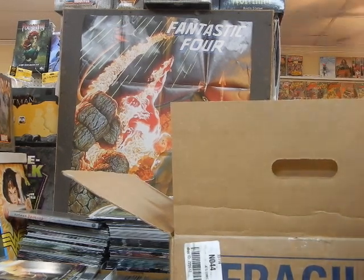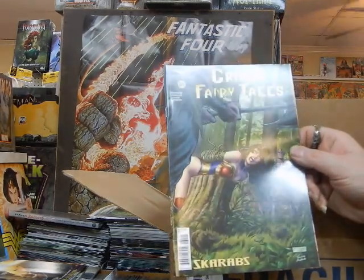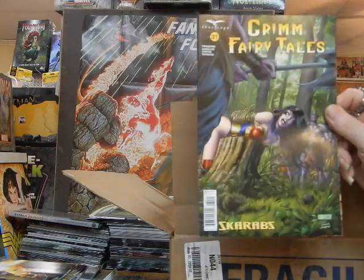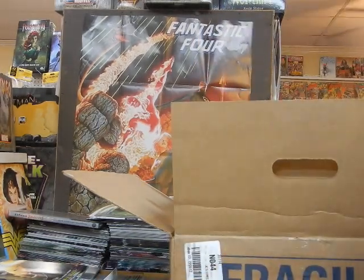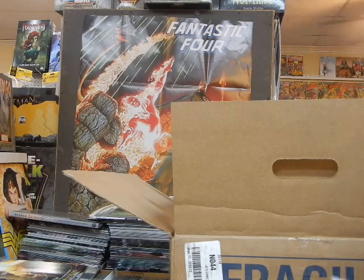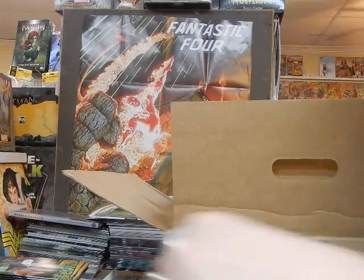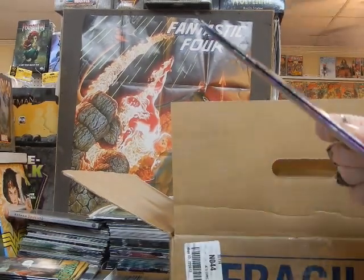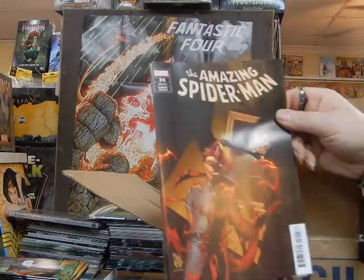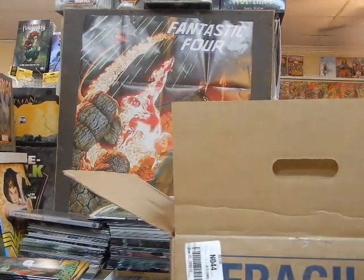Got Grimm's Fairy Tales number 31. This is cover D. Somebody's about to lose their head. I've got 2 copies, 1 copy gets set aside. Here we got Red Hood Outlaw, this is number 38, the regular A cover. We saw the B cover on the previous video. And we got the 1 in 25 variant on Amazing Spider-Man number 30. Both those copies will probably be gone in the morning.